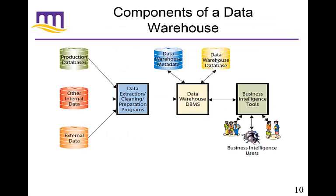So if you want to look at it more visually, this might be one way of doing it. The data warehouse has metadata, and you actually have the database itself, and you use a database management system for the data warehouse. You pull in data from multiple different places, you clean it, you prepare it, and then it gets inputted into the data warehouse. Once the data is in the data warehouse, then you can extract it using business intelligence tools, so the users of the business can hopefully make good decisions based upon it, or solve problems, or whatever they need for the organization to be more intelligent about what they're doing.